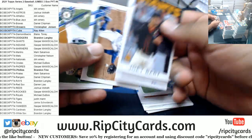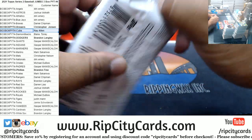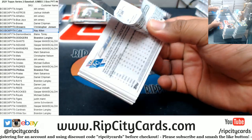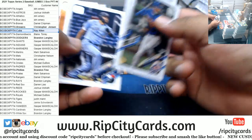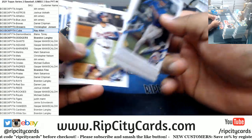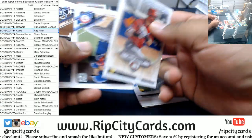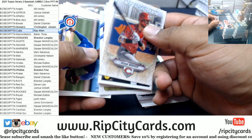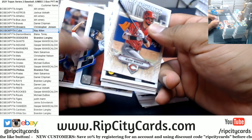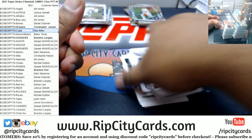It's going to come down to this last pack. Let's see what we got here. Colas, Astros, foil. Okay. So nothing there.